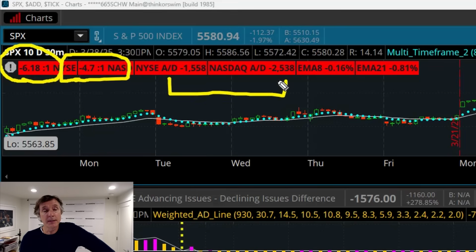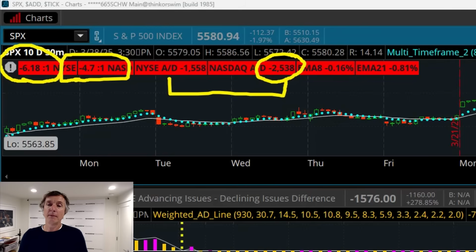Anytime you get past kind of like the high teens, 1500, 1700, those are bearish reads. Anything over 2000, very bearish read on the NYSE side of things. These are the advancers versus decliners on the two exchanges, NYSE and NASDAQ. And again, you can see right here, NYSE 1558 and NASDAQ 2538 to the downside. So 2,538 stocks declining more than advancing on the NASDAQ, which is important. So that was relatively bearish.